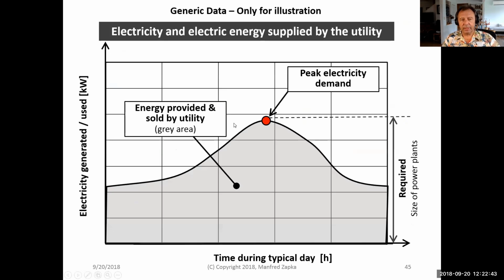This gives you an idea of how electricity is generated and used. This is very typical, but it's only for information. In the morning and the evening, we do not consume a lot. But in the middle, there's some kind of peak electricity demand where the demand is the highest. And this is the demand we have to satisfy with power plants.